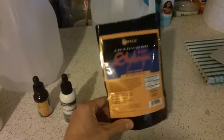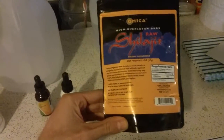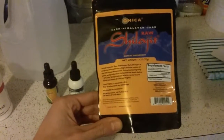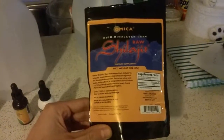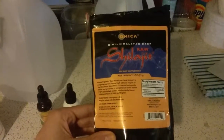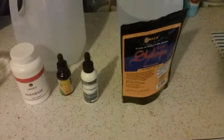Now, forewarned everybody, Shilajit has a very powerful taste. It can be almost disgusting for people that aren't accustomed to these types of elements. Even to this day, I'm not necessarily accustomed to it either, but I'm not here for the pleasure of how it tastes. I'm here for the benefits that it provides.